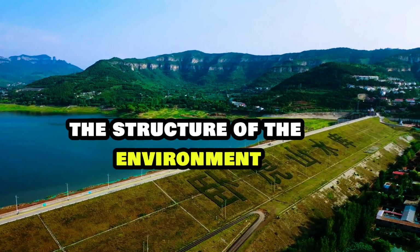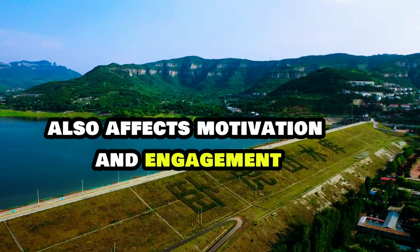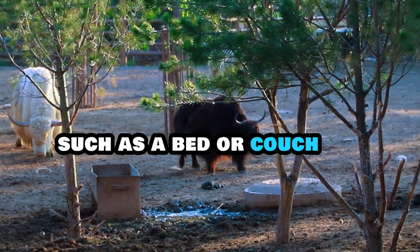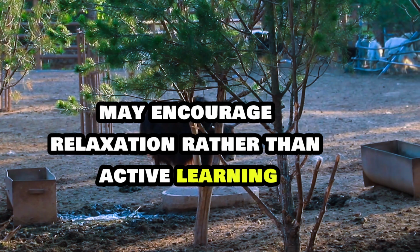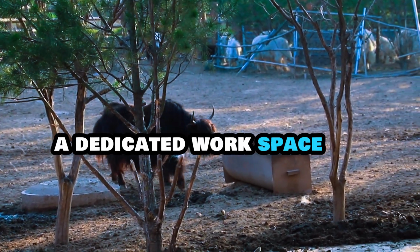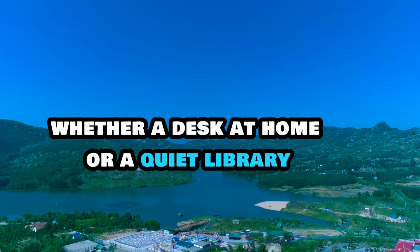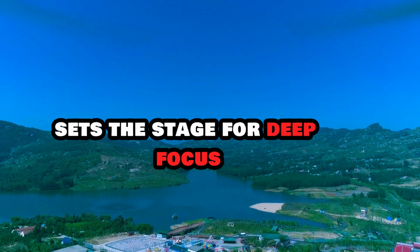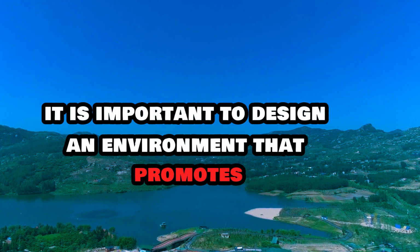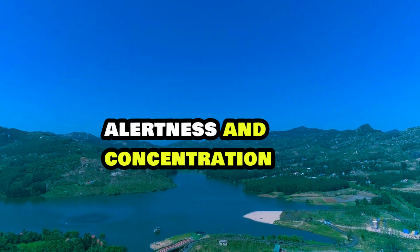The structure of the environment also affects motivation and engagement. A space that is too comfortable, such as a bed or couch, may encourage relaxation rather than active learning. A dedicated workspace, whether a desk at home or a quiet library, sets the stage for deep focus. It is important to design an environment that promotes alertness and concentration.